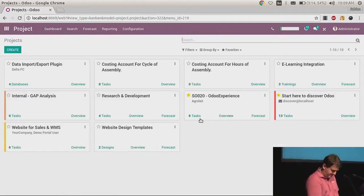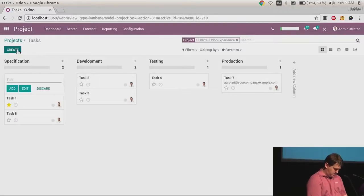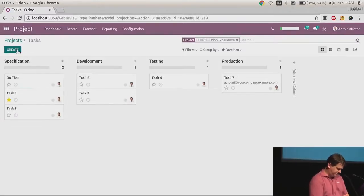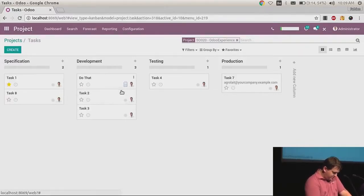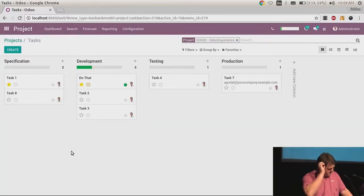So let's go on a specific task. On this project, I can create a new task. Let's say I have to do that. Okay. Let's put it in development, just to see the number growing. And put it in green to have the progress bar that moves. And schedule an activity. So for this task, I should ask someone to send an email to this guy on that date. So that's the regular project management.